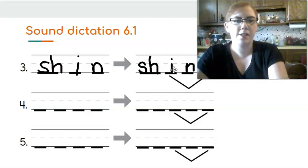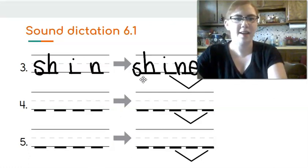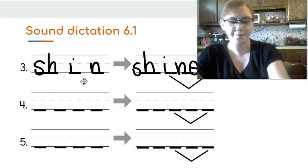This letter is going to say something different now that we have an E at the end. Oh, you can't see my E. Hold on one second. Now you can see my E. Let's see what this one says. Shine. We changed shin to shine.